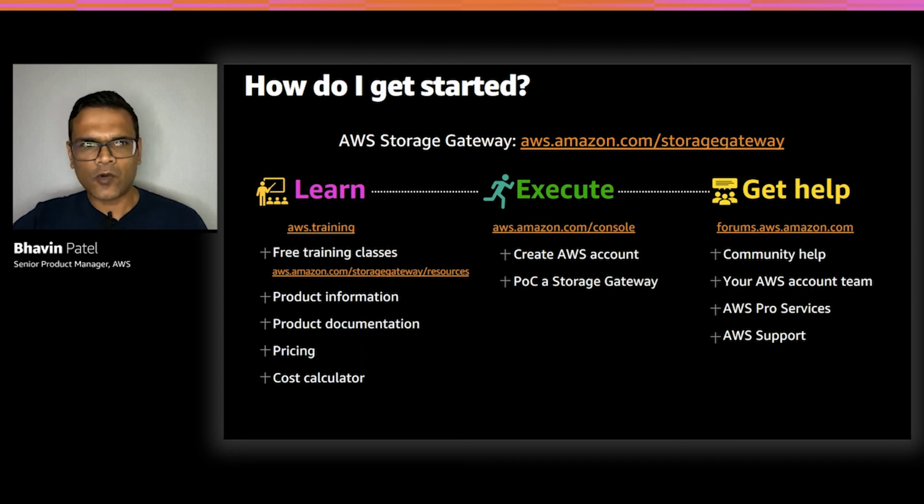Second step is for you to take your learning and put that into action. You can create an AWS account and start experimenting using Storage Gateway for your needs by running a proof of concept. And finally, you can get help along the way from the AWS Storage Gateway Community Forum, AWS Support, your account teams, or AWS Professional Services.